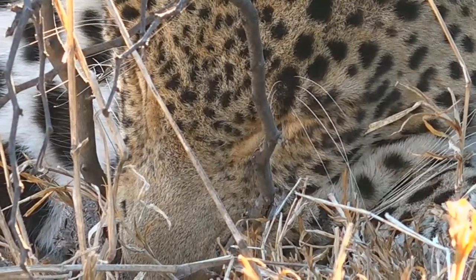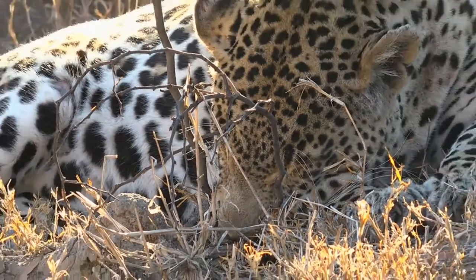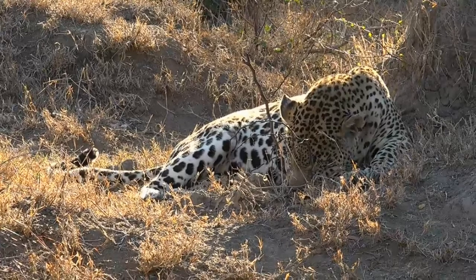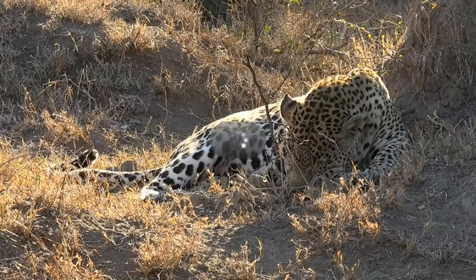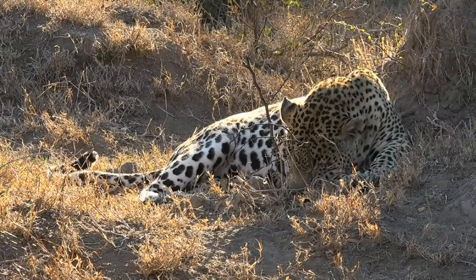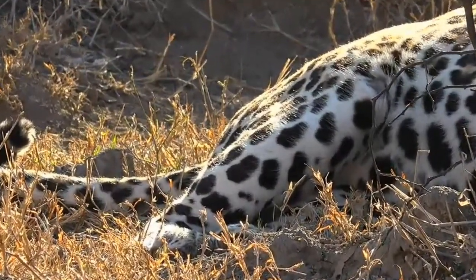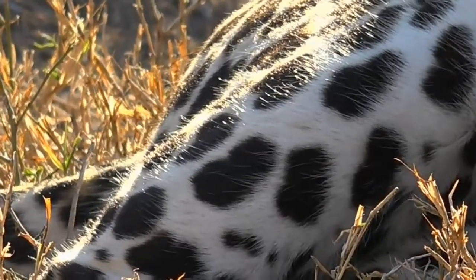So you can see, as we've done this wonderful tour of Tingana's body, the amazing contrast between that gorgeous caramel color, almost pale gold, the color of his forehead, and then the white of his belly and the big dark spots underneath it. Those spot patterns are so important in disrupting the shape of his body and not highlighting, hiding the fact that a leopard is moving through the grass and through the bushes. And that's so important for a solitary hunter that relies as heavily on stealth as these guys do.